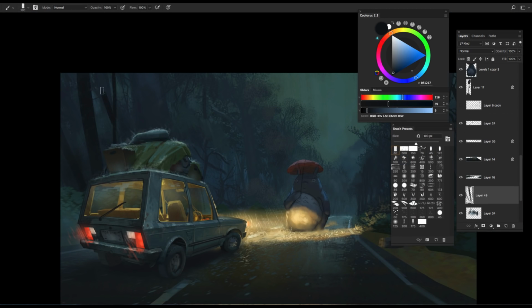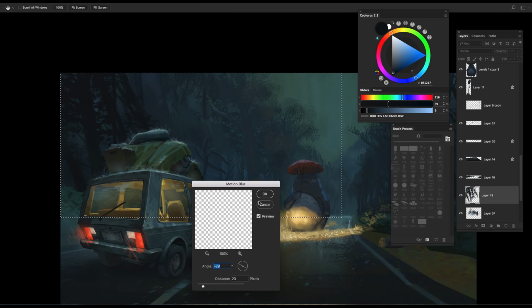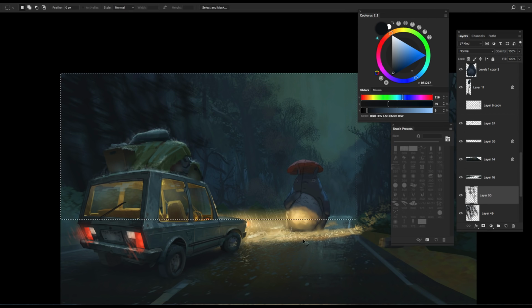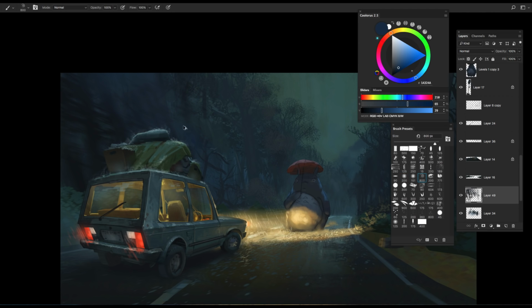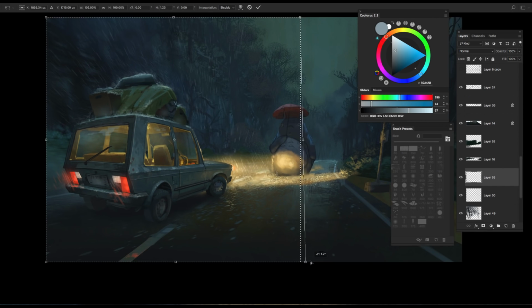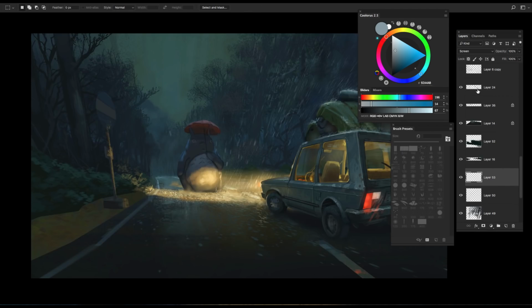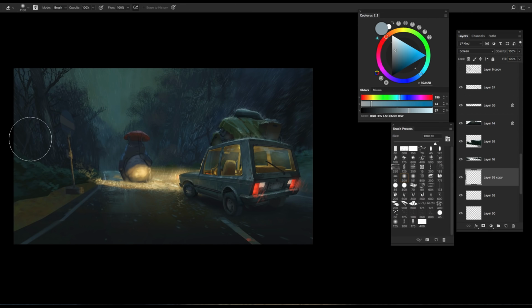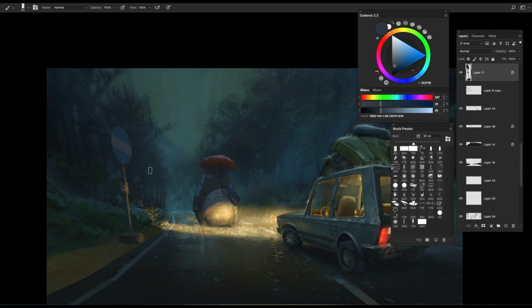So then what I do is I start blocking in some more foreground trees, and then I'm using a radial blur to blur them out, because they're not important to the story. We still want it to feel like there's trees behind the car, but we don't want them in focus and sharp, because what's important is the car in the scene. I'm doing a similar thing I did with the texture on the road, where I use a splatter brush and then a radial blur to create the rain.